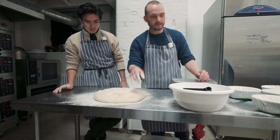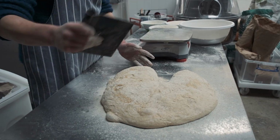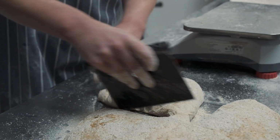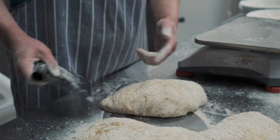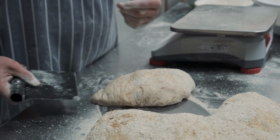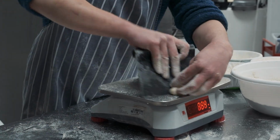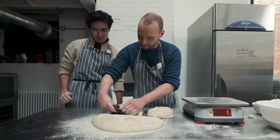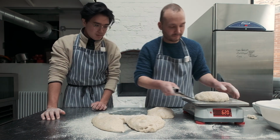Not loads, just enough. I'm going to cut straight down and then angle the scraper towards myself and push it. Push it again towards myself and just get that off. And that's already starting to shape it. So I'm thinking about the shape that I want to get even at that stage. So I've just scraped it off onto the scale, 630. We're not too far off there. 20 grams over is my max. Okay, so that's good enough. So there's 1, 2. 620, yeah.